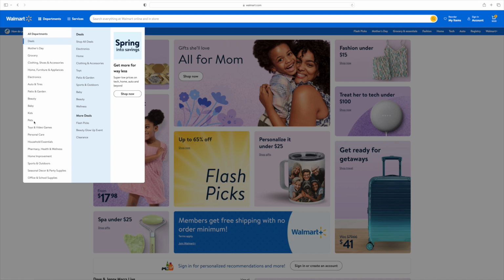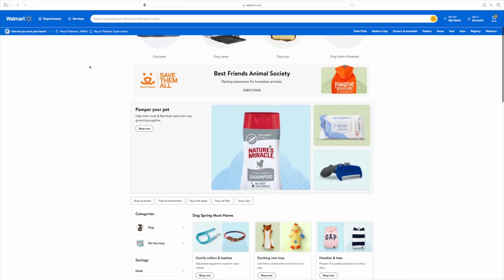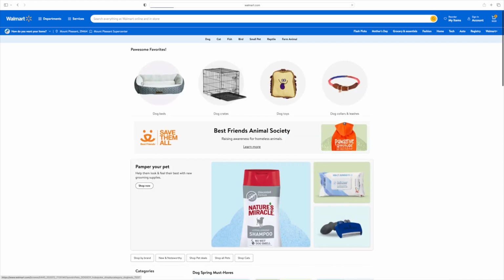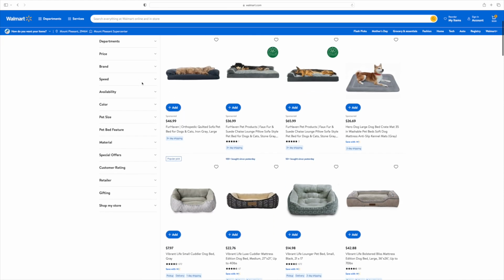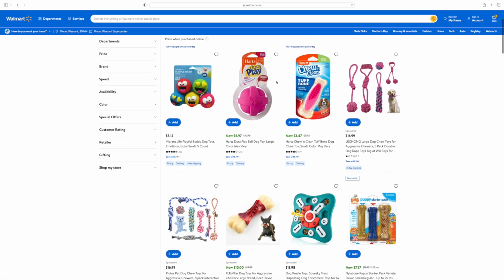You can go in store, but I personally ordered all of the items to be sharing with you guys from walmart.com. They have a huge selection of items. I had so much fun going through their website and picking some things out for the dog. So I want to share with you guys a little affordable Walmart haul.